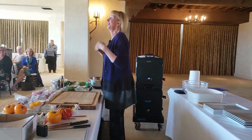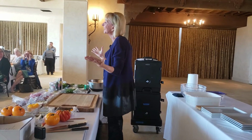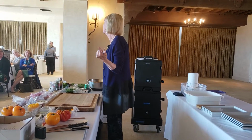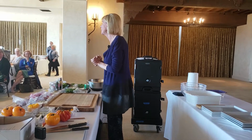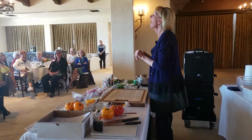And they went back up for seconds, even thirds, and it was just beautifully arranged. It was just absolutely lovely. Of course, I might have added a bowl of edible flowers to sprinkle on top.